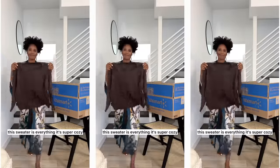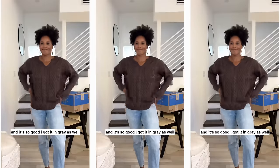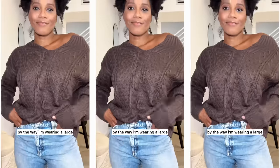Now, for the fashions, this sweater is everything. It's super cozy and it's so good. I got it in gray as well. By the way, I'm wearing a large. That's it for now.